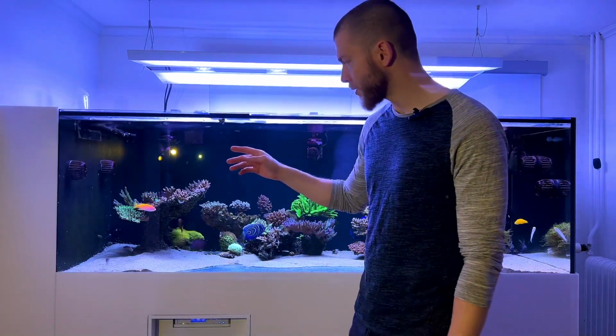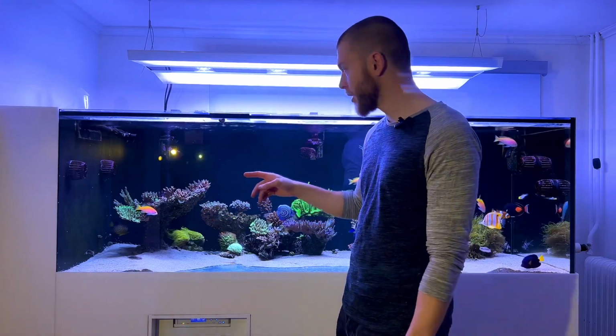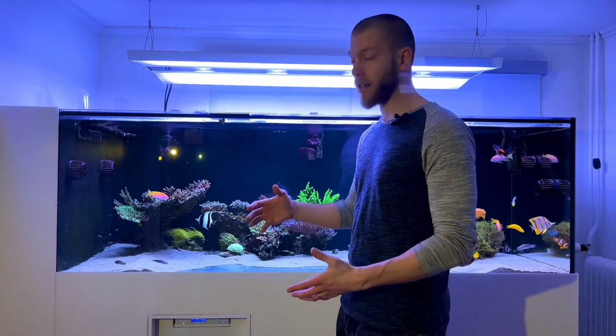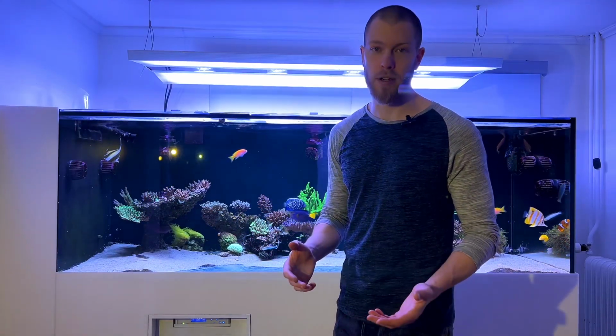So what I'm thinking is 3 Nero 5s on the Ocean Motions engines, because then I get even more flow, and I can keep it very random as well. So I think that's probably the best option.